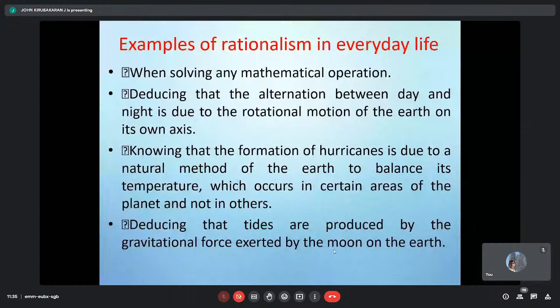We know that there is a day and there is a night. Why do we have a day and night? It is because of the rotational motion of the earth on its own axis. So this is rational thinking.